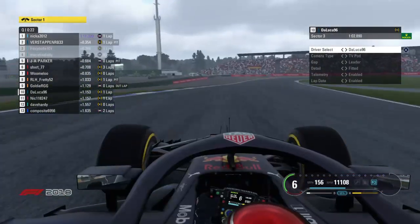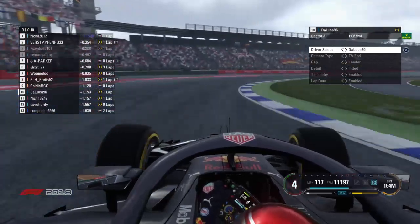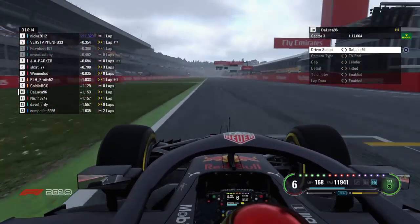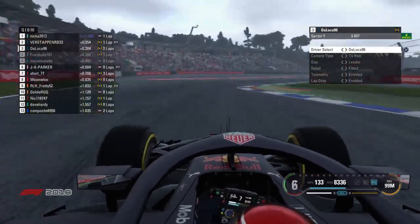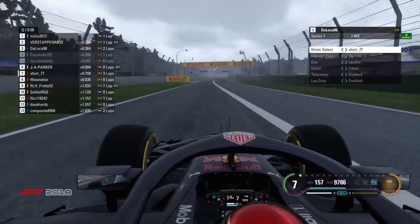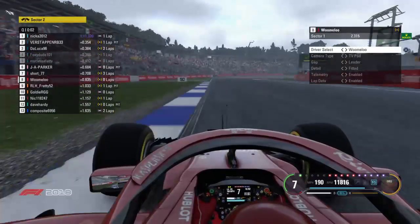What will DeLuca be able to do? He's coming around. Sud curb right now, not Sachs curb. Sud curb for the final time. Up to the line now. What lap time will he get? An 11.7. Look how close second, third, and fourth are. That is ridiculous. That is actually ridiculous, how close they are.